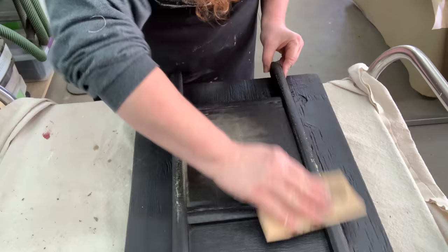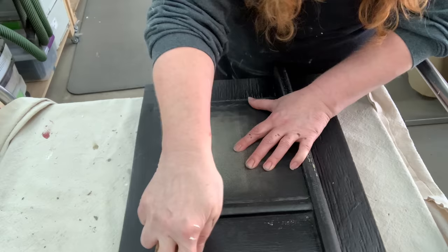So now I'm just taking some sandpaper and just sanding off where I had put that glue. I didn't want it to go crazy. I just thought that was a really pretty green underneath.